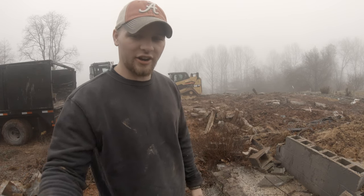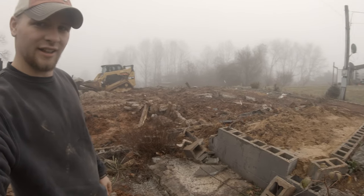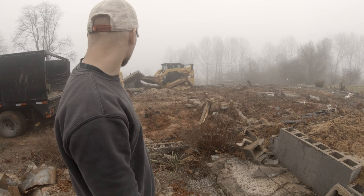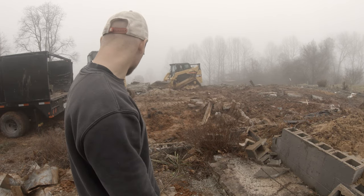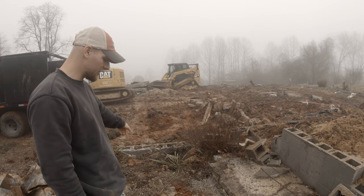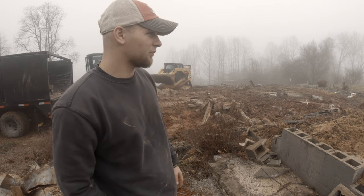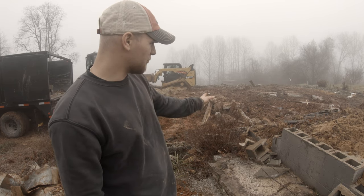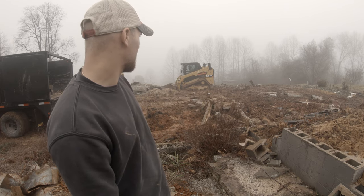Get all this cleared out right here. Still gotta get all that out. And what they're digging out over there and all this junk in the middle. We sent a box down here. Still gotta get all that out of here, but after that all we have to do is flatten this out and we're good to go.